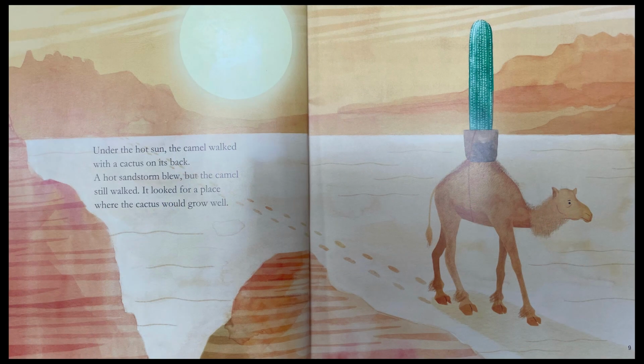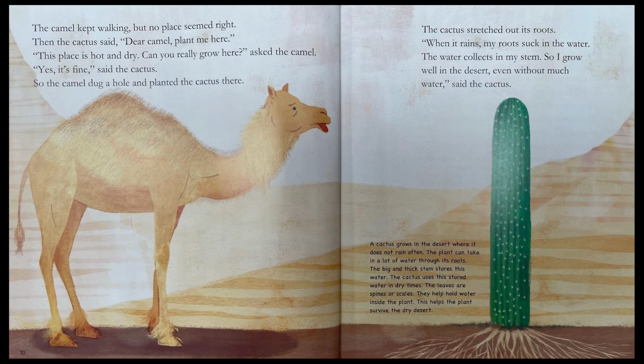Under the hot sun, the camel walked with a cactus on its back. A hot sandstorm blew, but the camel still walked. It looked for a place where the cactus would grow well. The camel kept walking, but no place seemed right.